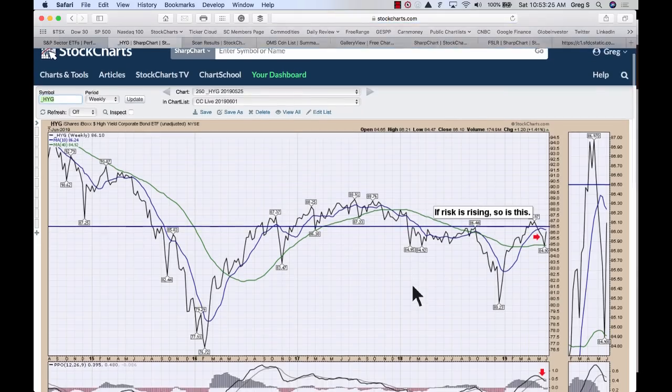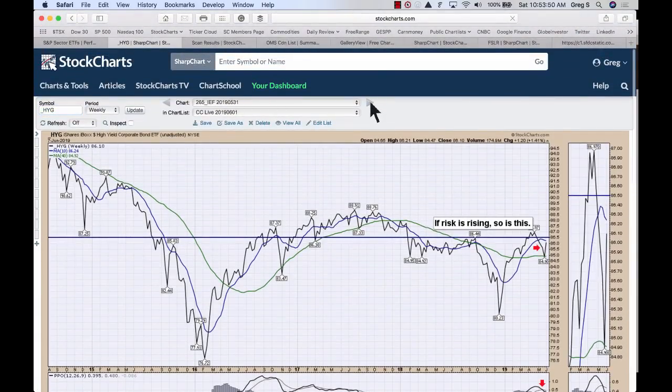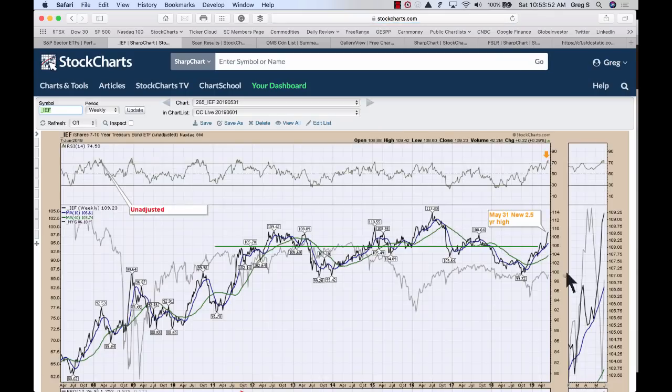Okay, HYG. Trying to get a bullish bounce here off the 40-week moving average, and did so. It's coming up against the 10-week moving average right above it, and you can see that it's rolled over here in momentum. Now, does it just make a lower high and drizzle down, and that's how this breaks down? Don't have the answer, but at this point, this move this week says risk on. Okay, the government treasuries continued to move higher, so that was no clue for us.